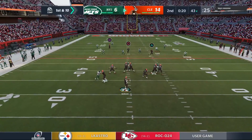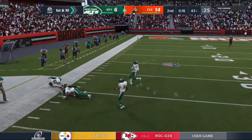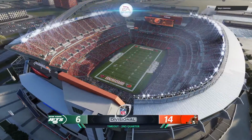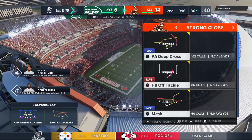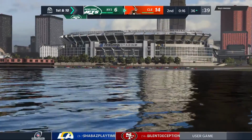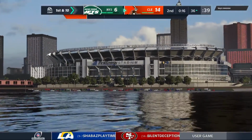After the interception, here's Jackson. And they'll get this well past midfield before being stopped just before the 35. Now the Browns will use the first of their 3 timeouts as they stop it with 16 seconds to go in half number 1.